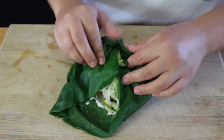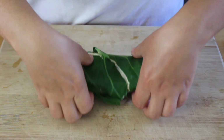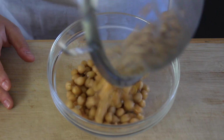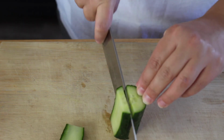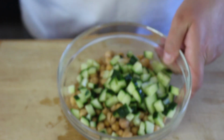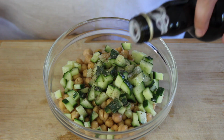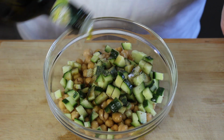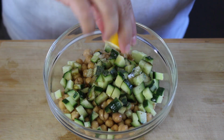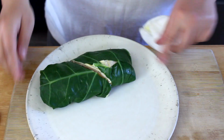And this one sadly broke a little bit, but it's okay. And then I also made on the side a little chickpea salad with cucumber, and I added some salt and pepper, balsamic vinegar, and olive oil, and a little lemon, so juice of a lemon, and just stirred that up. And I hit so many good luteal phase foods in this meal.